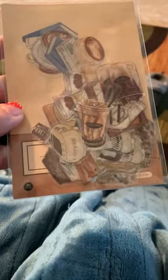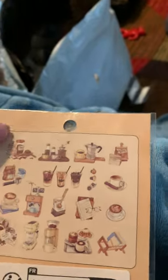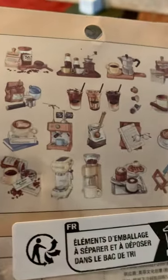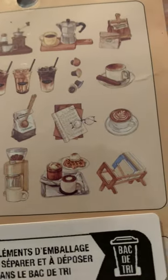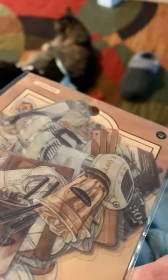I also got these. Oh, this was one of the free items. I'm looking for the paper packet. It's also free. I guess we'll see it in a little bit. They are these images right here. Coffee images. But it was a free pack in the Temu exclusives. I'm going to take them out so that anybody else that might be eyeballing these will know what they're like.